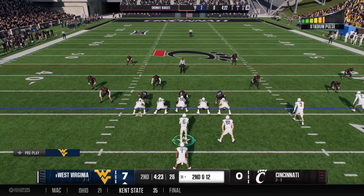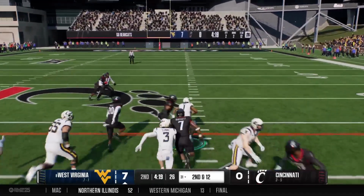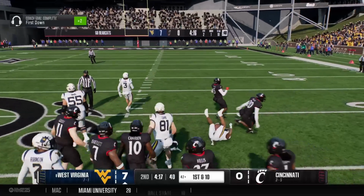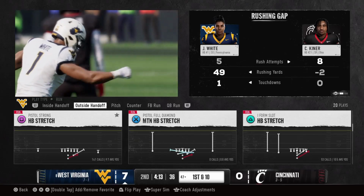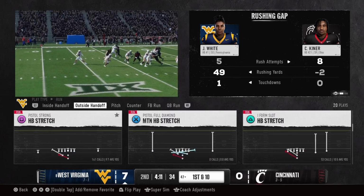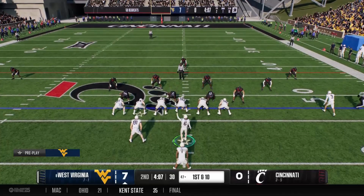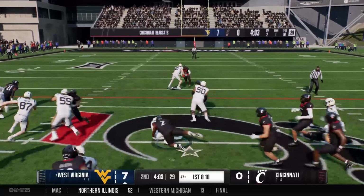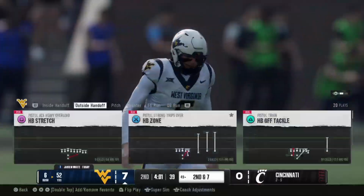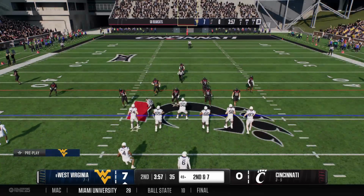After getting knocked back to open this drive, it's 2nd and 12. Really nice run there. Good, solid pickup, and they'll move the sticks with a first down. Running backs are so good, so talented, so elusive. You see nowadays they really have the ability to make you miss, run you over. Unbelievable effort. Nice job. You keep that going, it'll be hard to stop. And the defense snows him under after a very short gain.